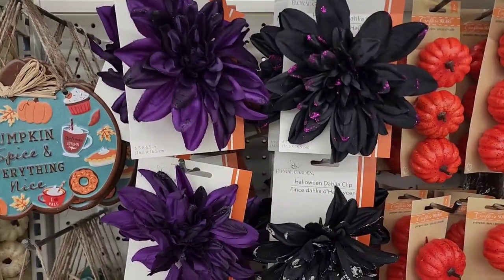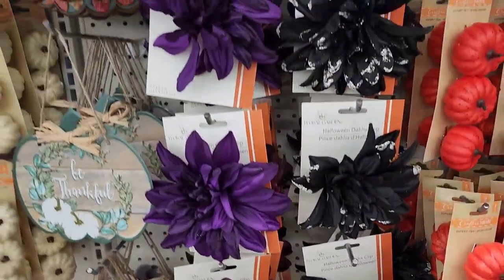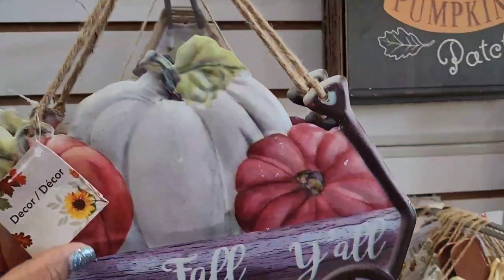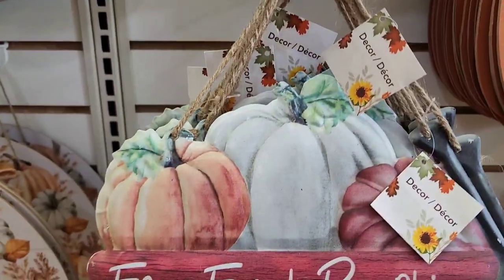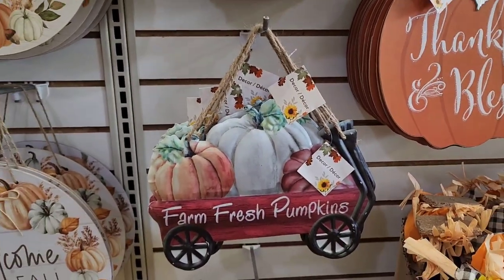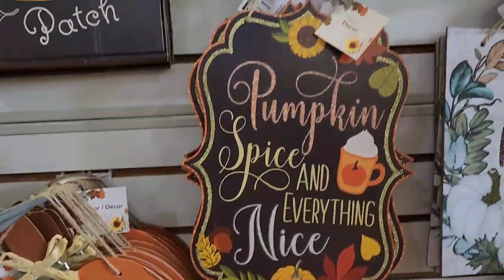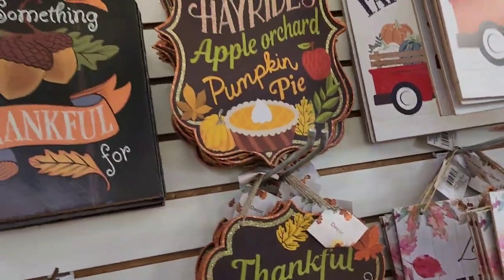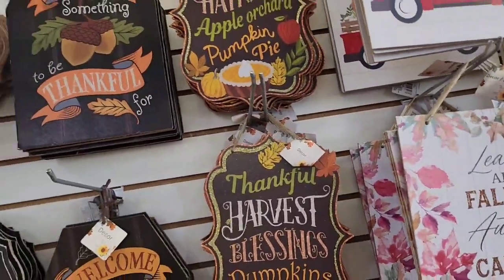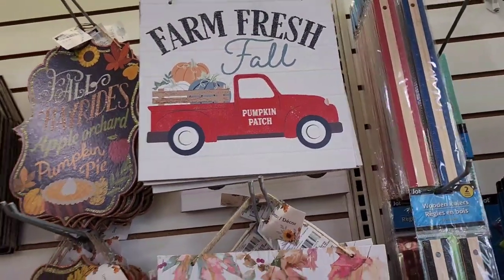And over here we have some of the floral, I guess these are the Halloween clips as well. These here say happy fall y'all with a beautiful pumpkin. This is really, really pretty. And then this one says farm fresh pumpkins. Absolutely beautiful. Welcome to our pumpkin patch. Thankful, blessed. Pumpkin spice, everything nice. Thankful harvest, blessing pumpkins. Fall hay rides. Apple orchard, pumpkin pie. There's always something to be thankful for. Beautiful sign. This one says farm fresh fall pumpkin patch.